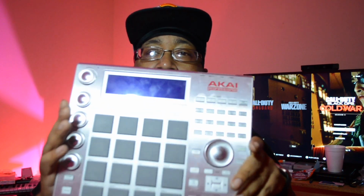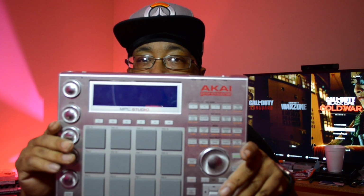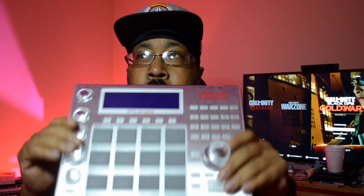This right here is an MPC Studio. I got this around June of 2020, and I paid around $220, maybe $230, maybe $250. I gotta look on my receipt. Got it off eBay. But you cannot get this anymore. This is not being produced.